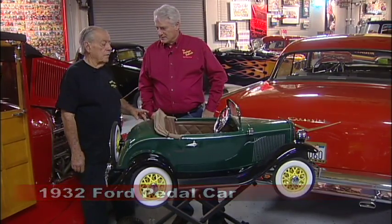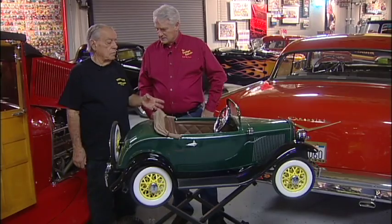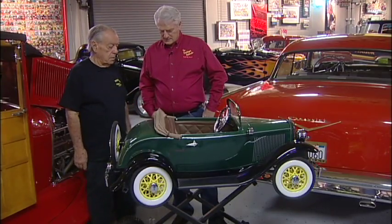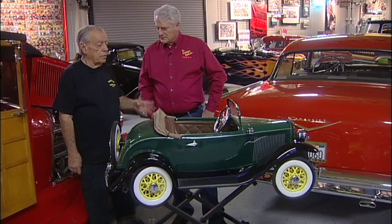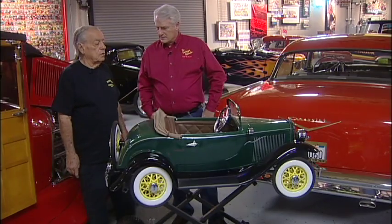I got this out of an auction. It's supposedly a 1932 Ford, and it was made several years back. It's got a lot of wood in it, so I had to put it up on the stand so nobody would be sitting in it. It's kind of a working model. The pedals work and everything in it. So it's a genuine pedal car.